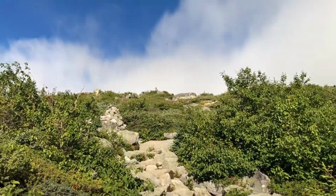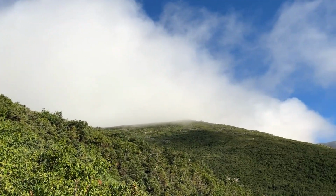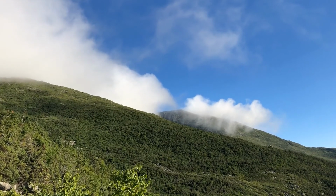All right, I made it up just above the tree line. You can see there are big shrubs behind me. There are lots of lichens on the rocks. As I get higher and higher, the shrubs will get smaller and smaller. And I'm heading up that way. You can see there's lots of fog rolling off the mountain this morning. And this view is just expansive.